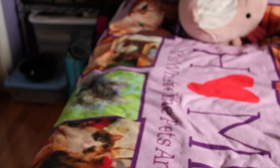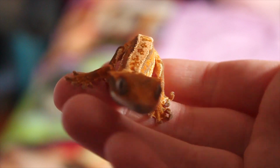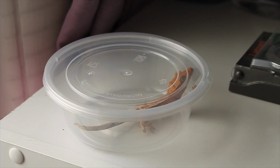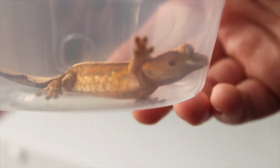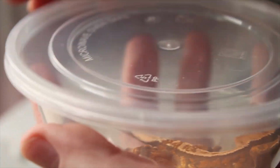Okay guys, so I took everything outside. I got the little guy on my hand. I'm just going to try to focus. There we go. Hopefully you can see him okay. I'm going to see if I can get a better area with lighting real quick. Okay guys, so for the safety of the gecko, I went ahead and put him in a little cup so that you guys could see him easily. I'm not used to videoing with my actual camera, but I wanted to get some good shots.